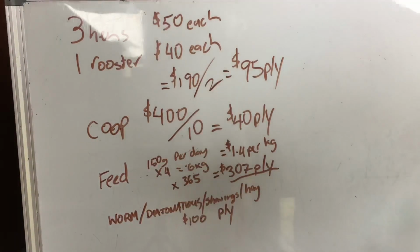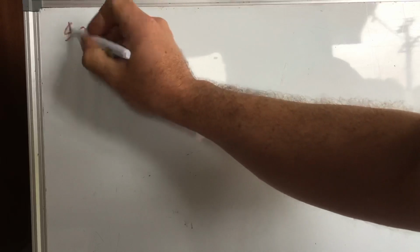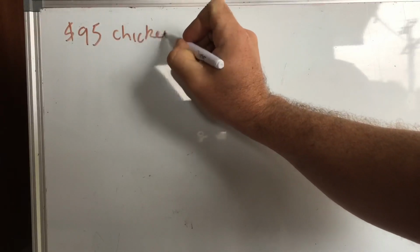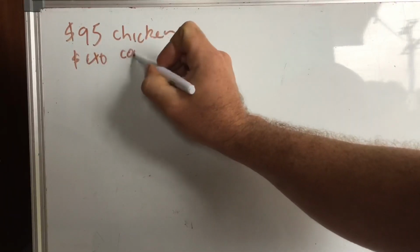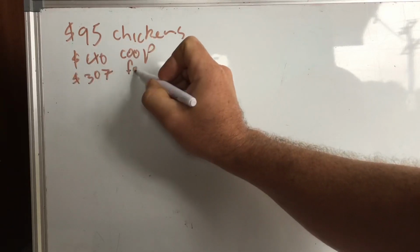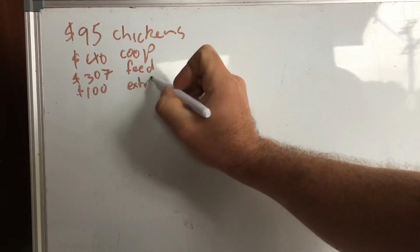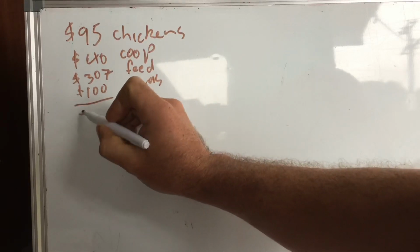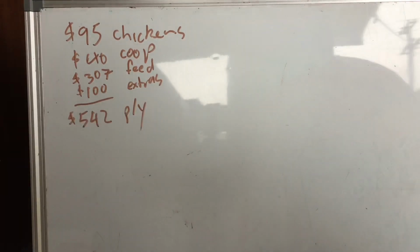Okay, so we'll rub all this out and we'll add it up for you. So $95 for the chickens, $40 for the coop, $307 for the feed, and $100 for the extras. So that's going to cost you $542 per year.